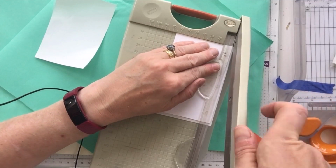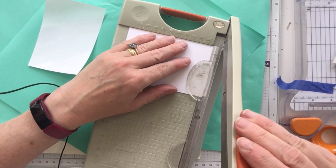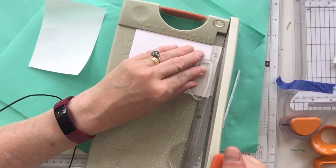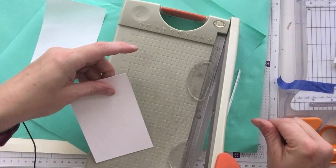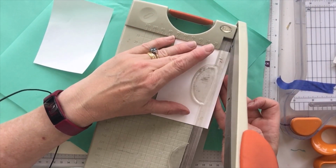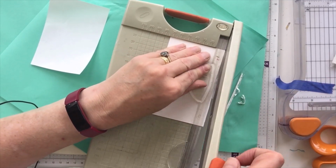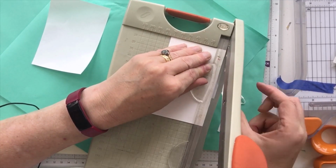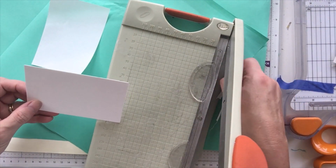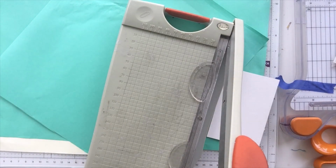And then just trim that there. So I've got sticky on everything now. If you're better at sticking than me, then you won't need to do this trimming bit. But there, I've got a panel and it's got sticky stuff all the way around.